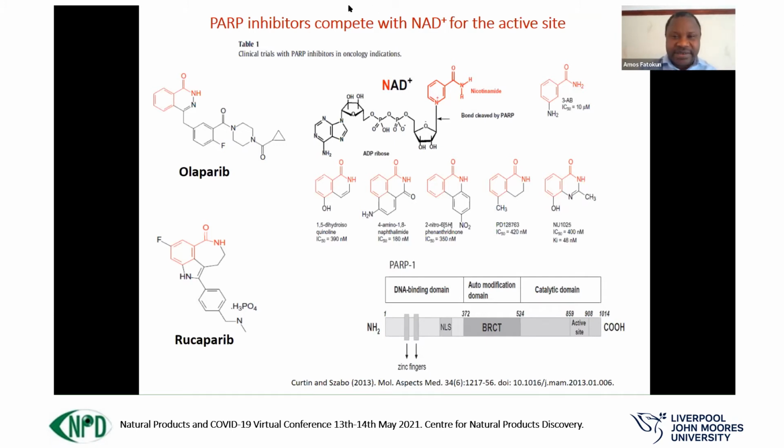So in the center there on top is NAD, and the red part is the nicotinamide moiety of NAD. So what PARP does is to cleave the N-glycosidic bond here to free the ADP-ribose and then attach it to other proteins. So if you think of the structure of NAD and the structures of the different PARP inhibitors, some of them in clinical trials, you can see in red the common moiety there. And that illustrates that they are all competitive inhibitors of nicotinamide.